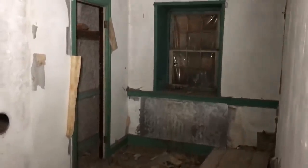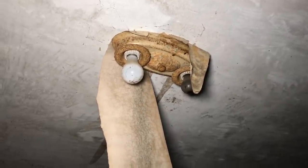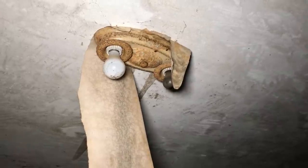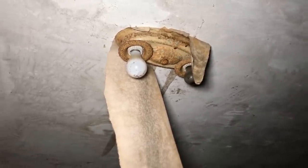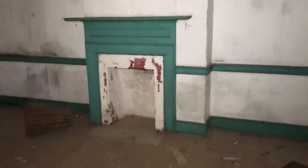Upstairs is in kind of rough shape. Doesn't go anywhere from over there. The floor is collapsing. That's pretty old. That's probably turn of the century or 1920s. Okay. Fireplace in here, painted kind of a weird color.